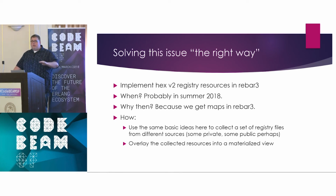But basically, we want to use the same idea, right? We want to have this materialized view of all these different resources cached on my local workstation and available for use throughout my entire enterprise. And so that's the basic idea.